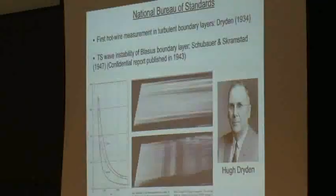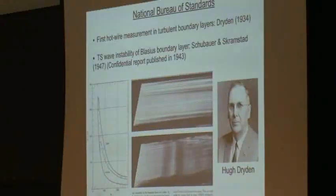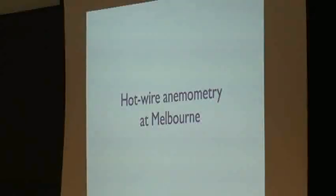Also of particular note is the work at the National Bureau of Standards. Dryden then went on to become a senior administrator. I think he was a deputy administrator at NASA. And this is a very famous result. Not only did they develop the hot wires, but they also saw that they needed to go to very high quality wind tunnels. So they were the first to demonstrate, Schubauer and Skramstad, in fact, they published this in 1943 in an internal report, but it was not released until 4 years later. They demonstrated for the first time that you actually can have this linear instability phenomenon, with Tollmien-Schlichting waves breaking down, but you needed a very well-controlled environment to demonstrate that in the laboratory. So that's a little bit about some of the early history.